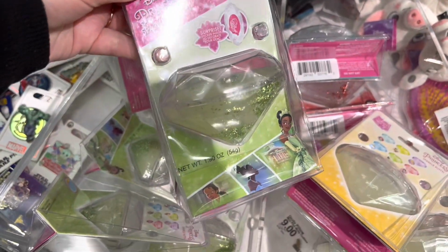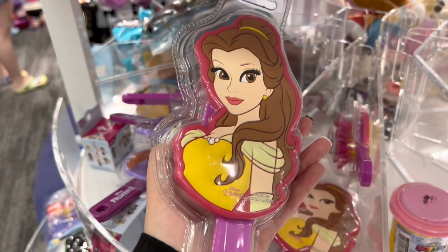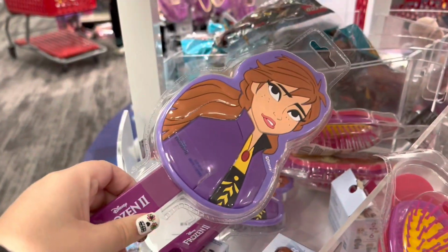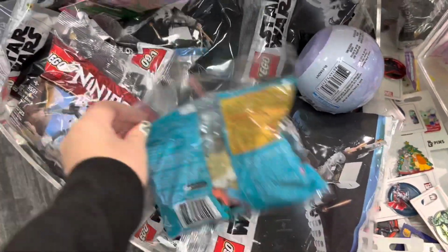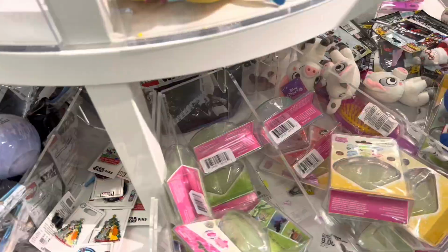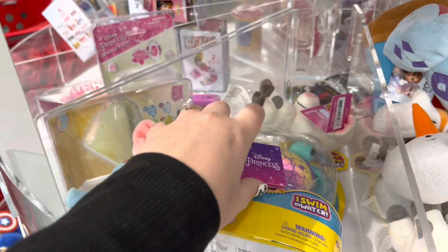Then we have this putty. It was like Tiana, but I guess there's other princesses. They had this Belle brush and an Anna one. This area was pretty messy, so it's hard to show everything that they had. It looked like they had some little Lego Star Wars kits, pins, kind of things you'd put in stocking stuffers.